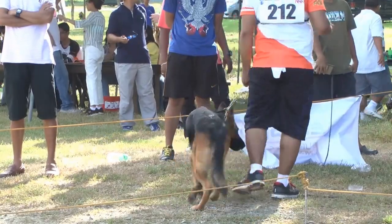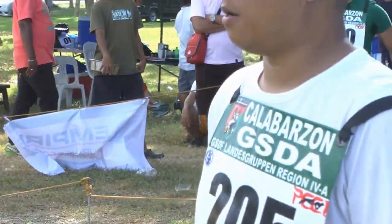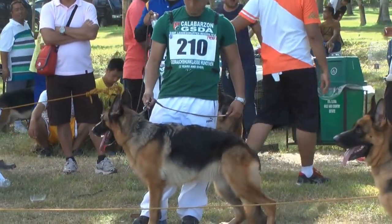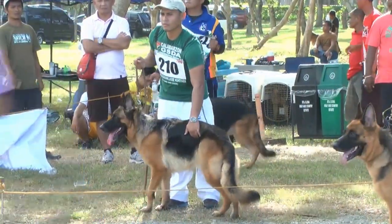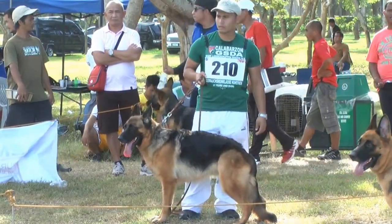So, and who's the 210? Also a big female, medium strong, with good head, good expression, good mask, and good top line. The underline is a little short. The coupe is a little steep and short, good angulated, and she shows also good movement, good presentation, excellent.